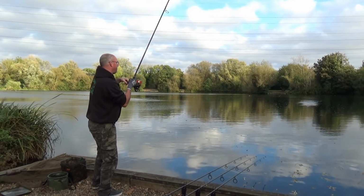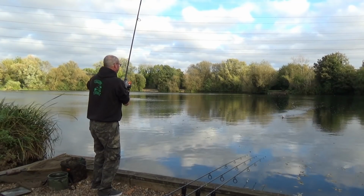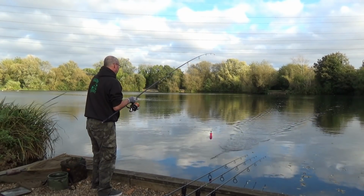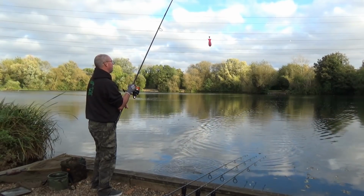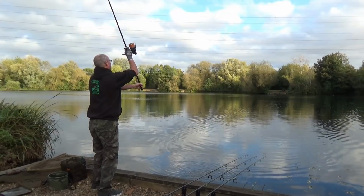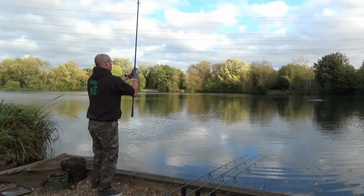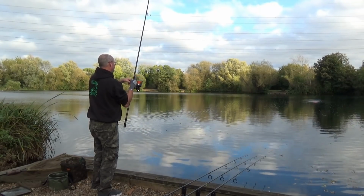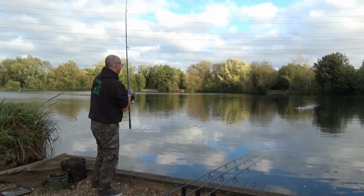Good old spombs, a fail to open. You can always rely on spombs to get a fail to open. That's more like it.